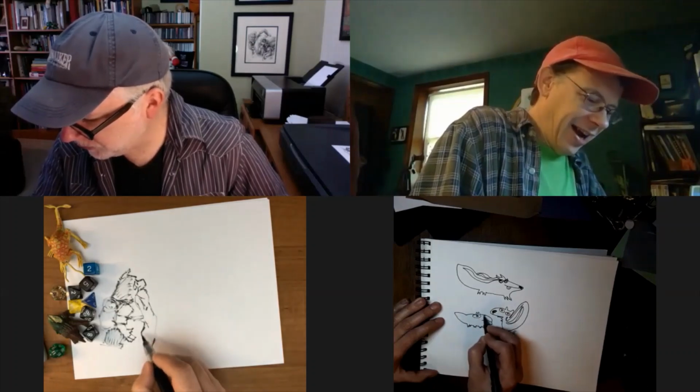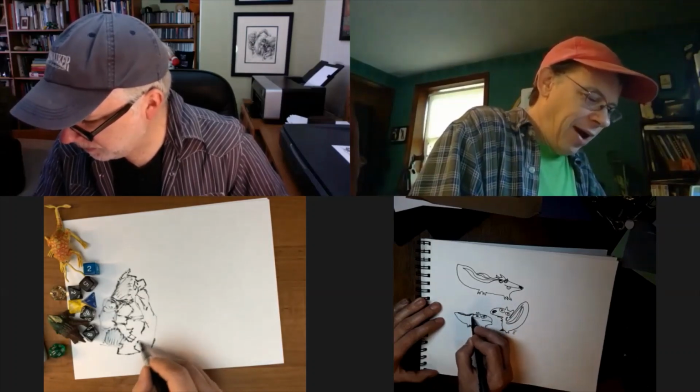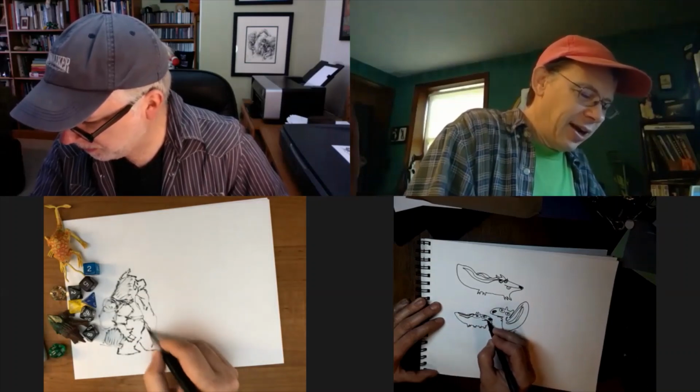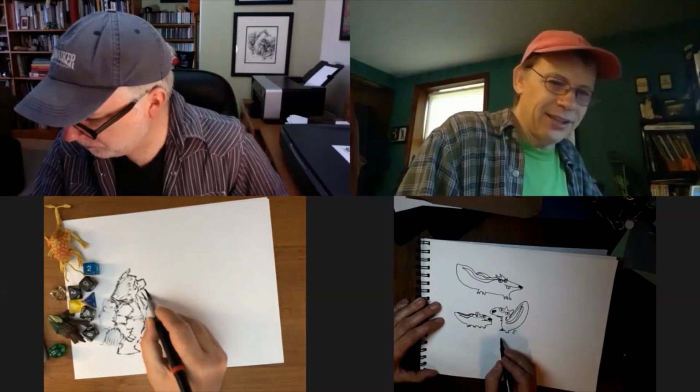Oh man, I've got to learn. The problem is this needs to be black, but if I spend the time coloring it in, then I'll fall way behind. So I just can't be doing that.